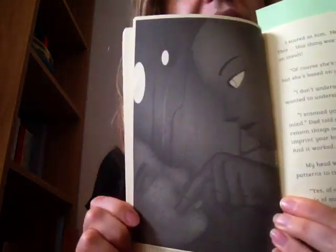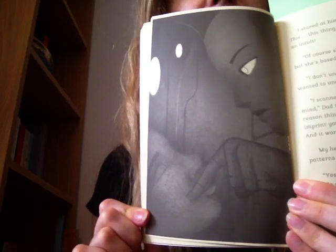Here's a picture. You can see Claire prodding the thing.